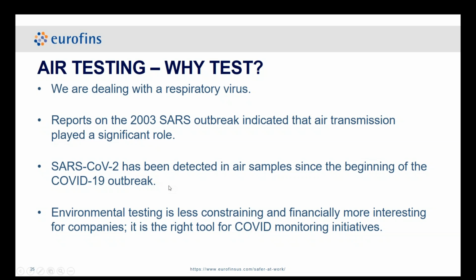It has been detected in air samples from the beginning of the outbreak. And of course, it's a non-invasive test that we can use to see if the air that we're in is safe to breathe, and if there's any risk of air transmission. So that's the goal of our air testing program, to provide tests that can help us make an assessment on the air quality.